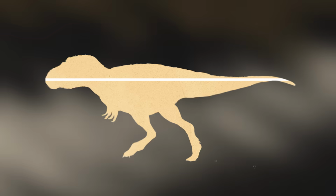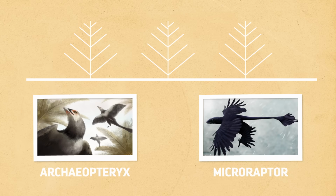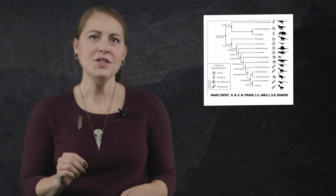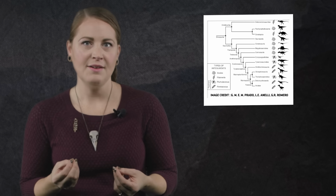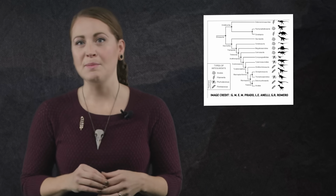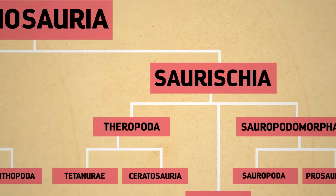Dinosaurs that are closely related to birds, like Microraptor and Archaeopteryx, had feathers like these. And interestingly, the closer you get to the origin of birds in the dinosaur family tree, the greater the variety of feathers you find on different parts of their bodies. So to get a sense of how common feathers were among the non-avian dinos, let's take a tour of that family tree. We'll start with this big group of two-legged Saurischian dinosaurs, the theropods.